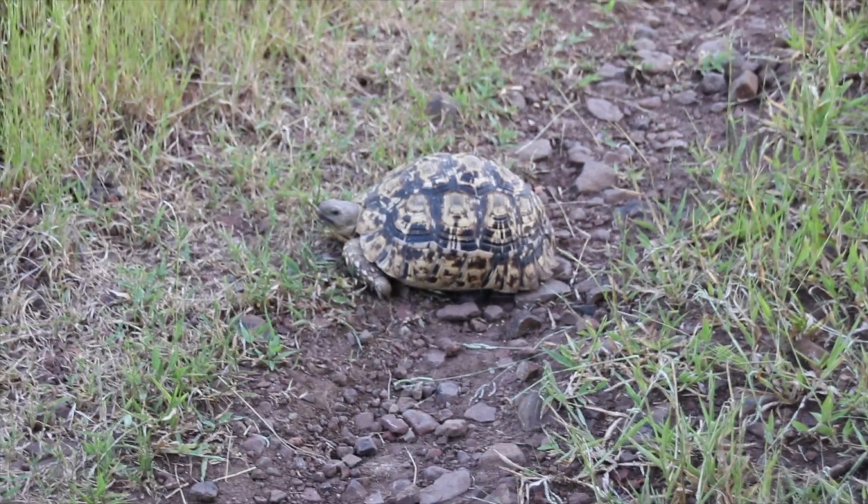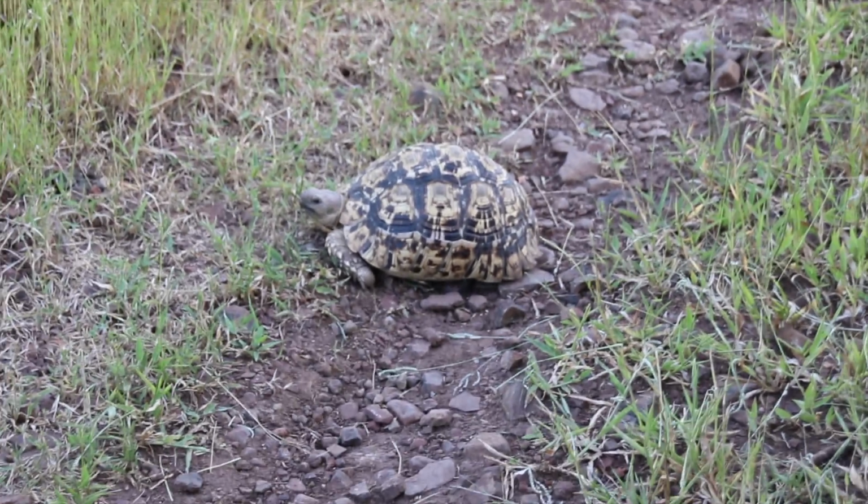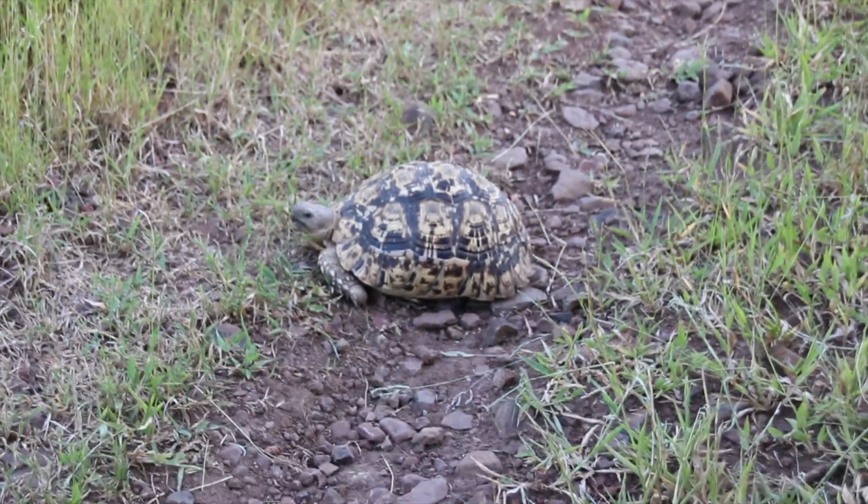This is one of the small five you mentioned, Orpheus? Yes, a leopard tortoise. That's a leopard tortoise. It will just dash off.